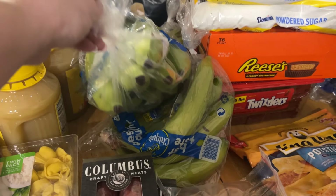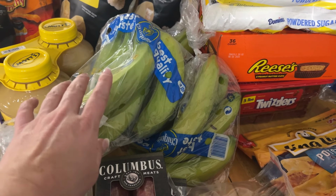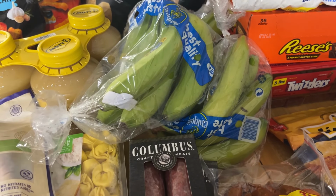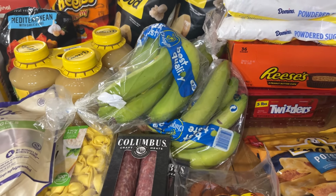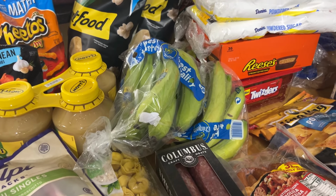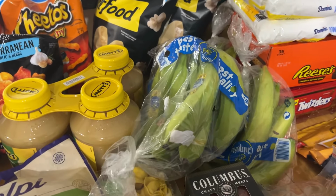We did get 3 bundles of bananas, and they're all green, but they'll be yellow in a few days, so that's okay. We've still got a couple bananas on the shelf that the kids can work through first.